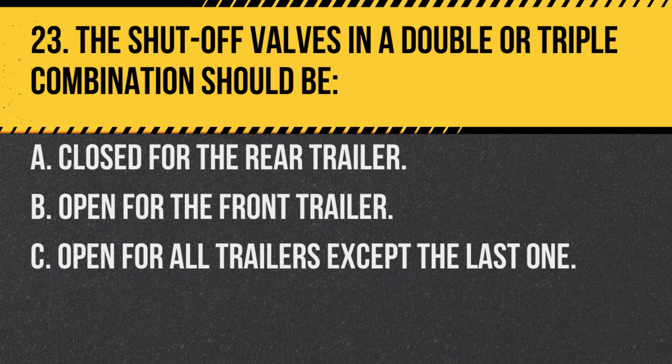Question 23. The shutoff valves in a double or triple combination should be A. Closed for the rear trailer. B. Open for the front trailer. C. Open for all trailers except the last one. Answer. C. Open for all trailers except the last one. This ensures that air can flow to the brakes of all trailers except the last one.